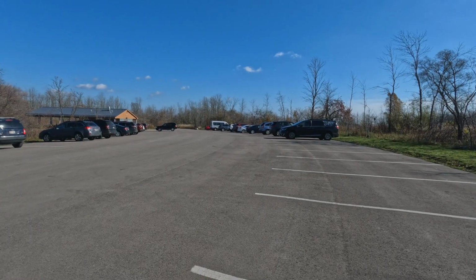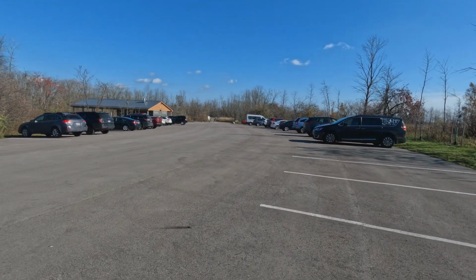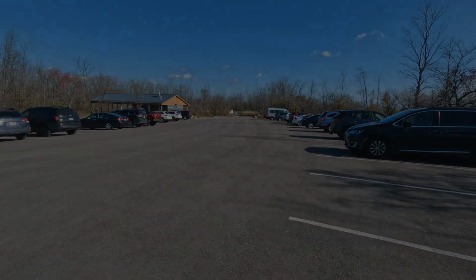Plenty of room for parking, but even on a weekday afternoon in November, there are quite a few cars here. So as you can probably imagine, on a nice weekend day, this place is absolutely packed.